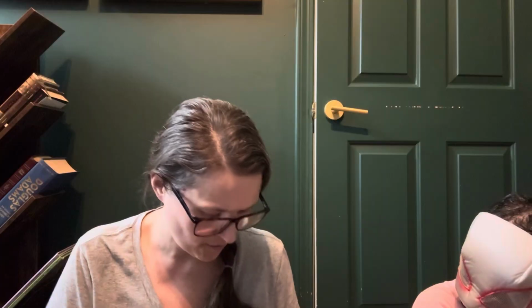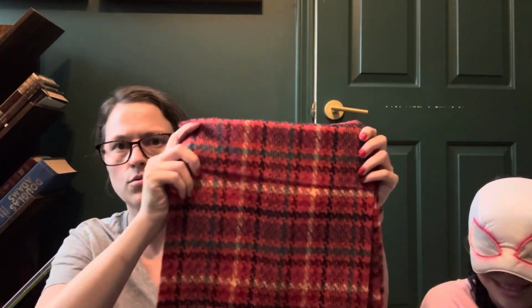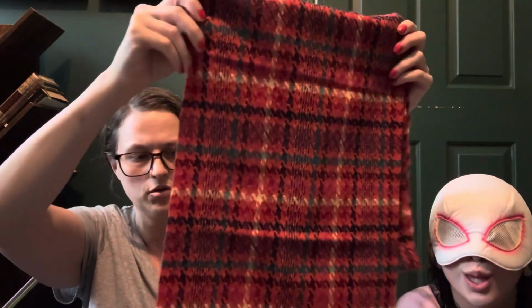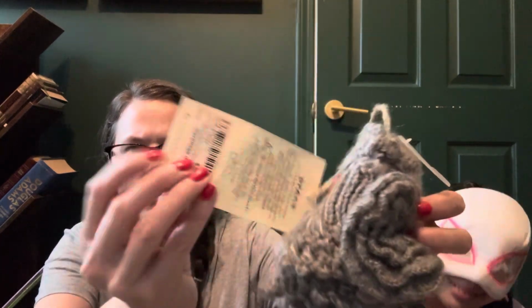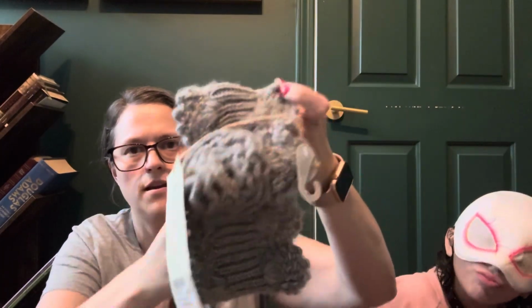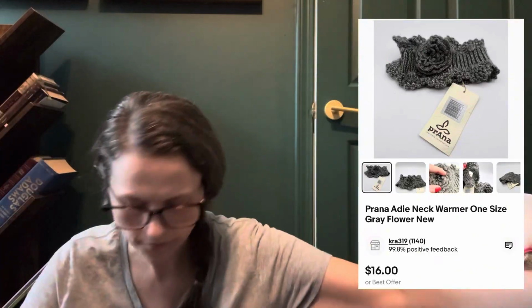And then I also found another cashmere scarf. This one is made in Scotland, and it's a really cute herringbone multicolor print. Hopefully I can get about 15 out of that one. And then I found this new with tag Prana floral little headband thing.